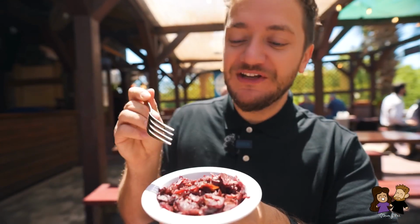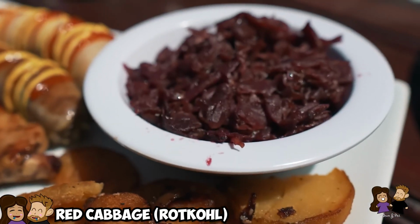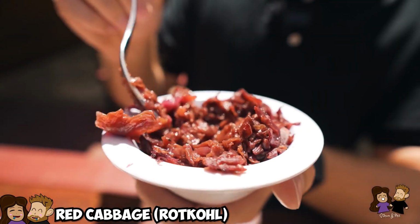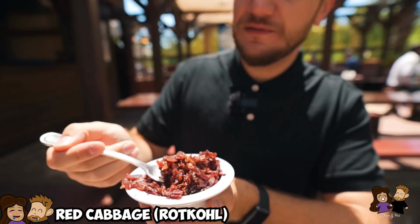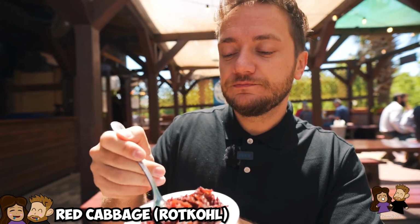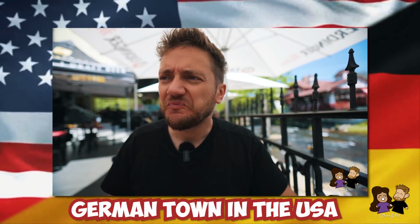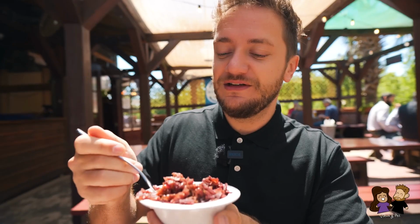Another thing I love is red cabbage, Rotkohl, which usually you eat with dumplings, or actually any kind of meat. It's good with everything. It's a very wintry dish, right? Yes, and the last one we ate was in Helen, Georgia, the most German town in America. That was rather disappointing, so let's see how this one is.